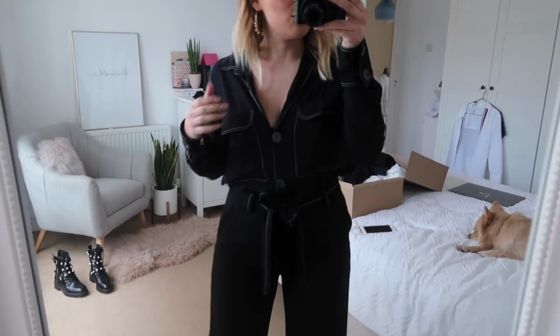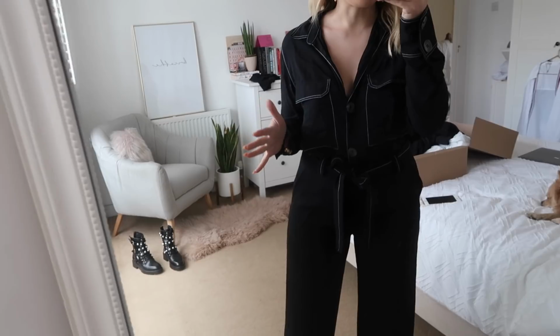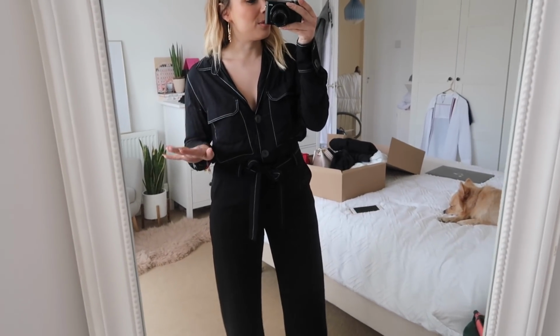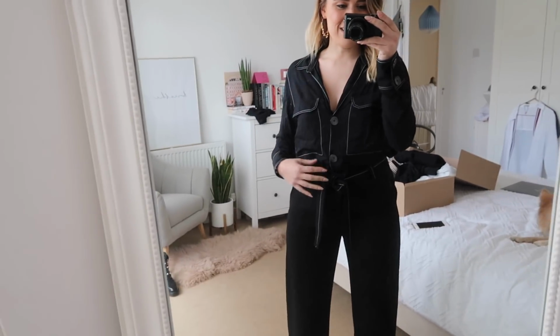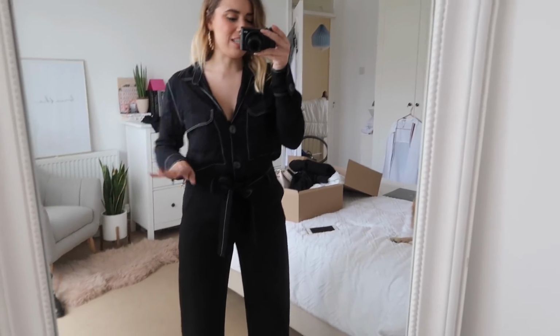So this is the top part of the two-piece. I love this. It's so soft. It feels so, so nice to wear. It does get a little bit of dog hair stuck to it. It is one of those materials that things will cling to, just FYI if you do have pets. But yeah, I really, really like it. It's just such a nice fit, and it tucks really nicely into the trousers.